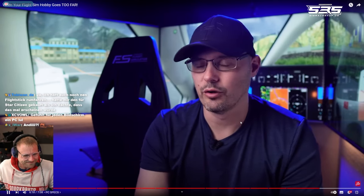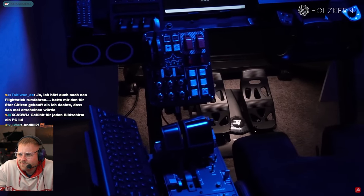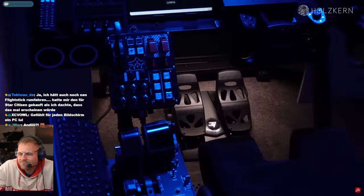So I always have to have a fan or the aircon running. My rudder pedals were also a mistake, in a way, and it's a mistake I still need to fix. Does anybody know when the Honeycomb rudders will be shipping?